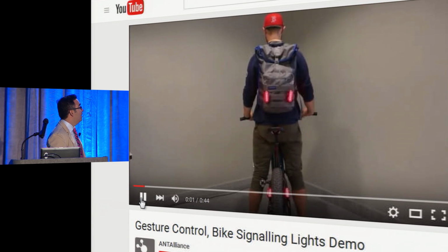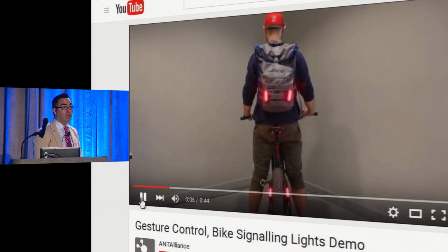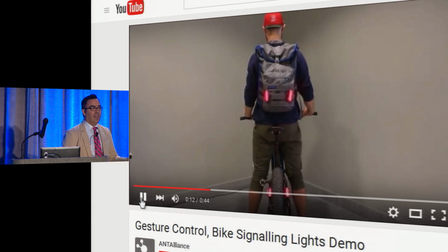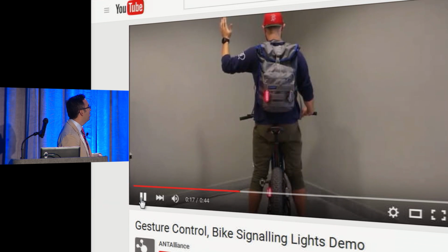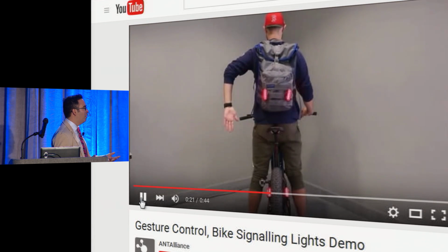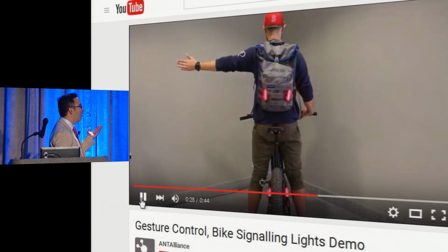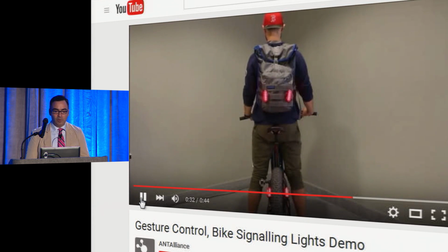What he's doing is, these are Varia bike lights. These are bike lights that we create. And using the accelerometer on the Connect IQ device, it reads his gesture and is commanding the lights to do left, right, and stop. So this makes some technology just incredibly natural, and it helps a rider at night be able to signal in a very natural way.